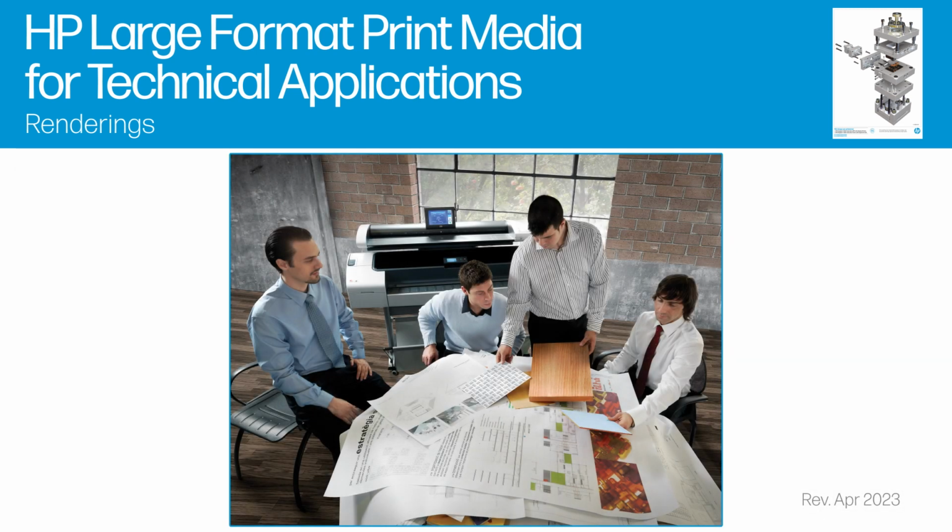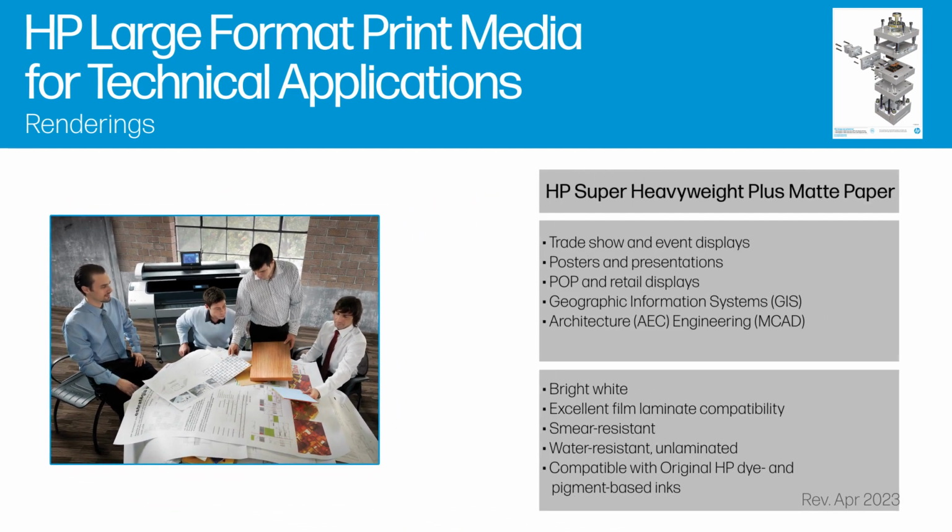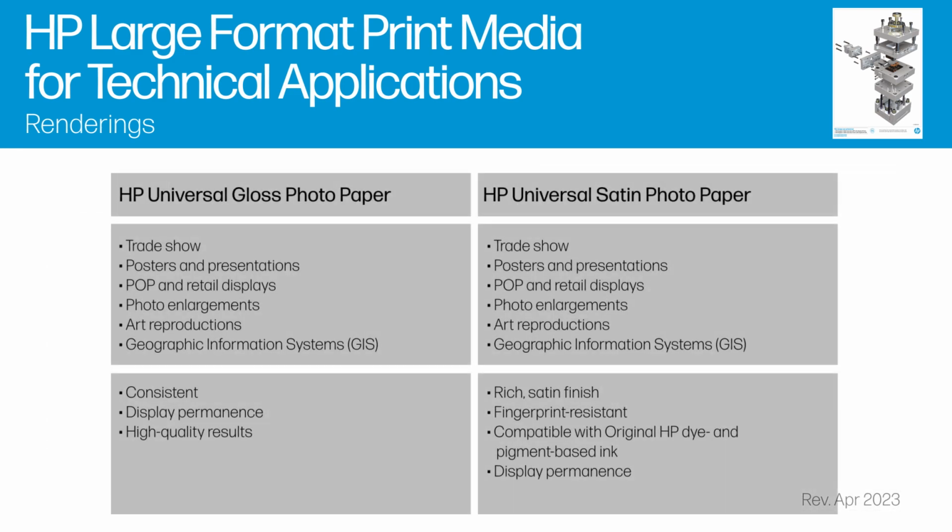When some firms present final renders to their clients, they may provide prints on media like HP Super Heavyweight Plus Matte Paper, since it takes a higher ink load and can produce a more vivid image. To that end, photographic papers like HP Universal Gloss or HP Universal Satin Photo Paper are good choices. As with bond and coated papers, the choice of photo paper is going to come down to preference.